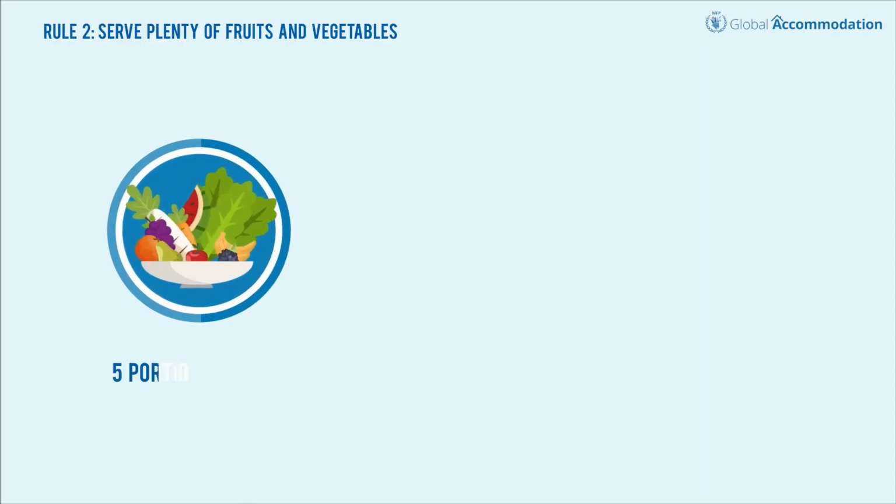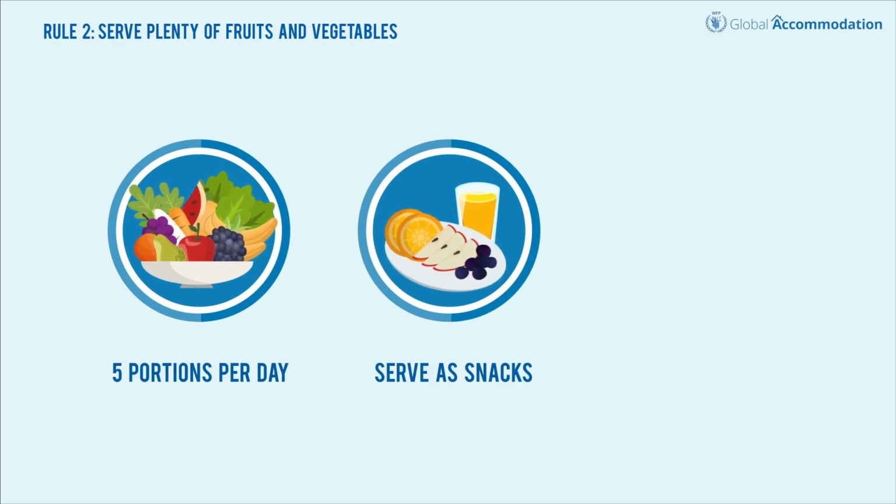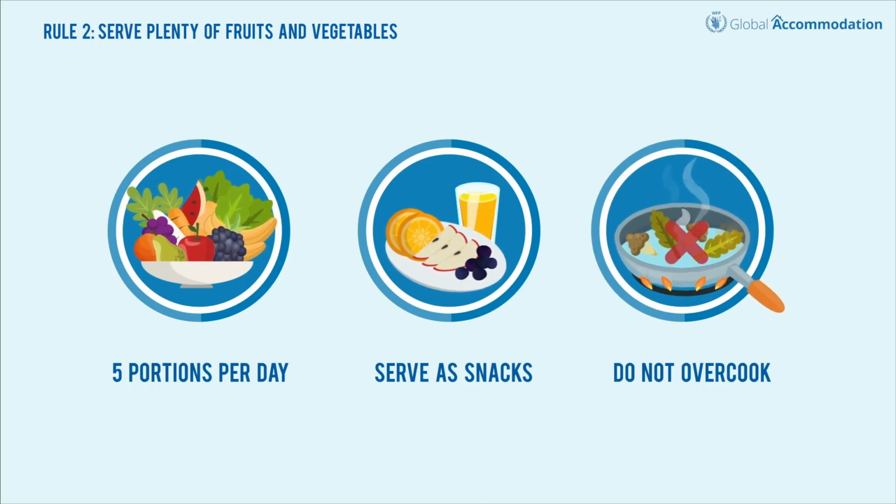Include 5 portions of fruit and vegetables per day for your guests. Consider serving fruits and vegetables as snacks around your accommodation. Avoid overcooking fruits and vegetables, as important vitamins may be lost.